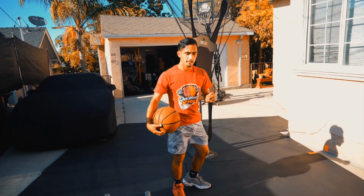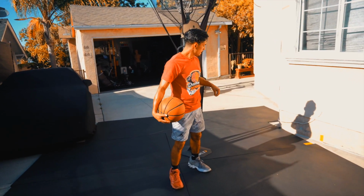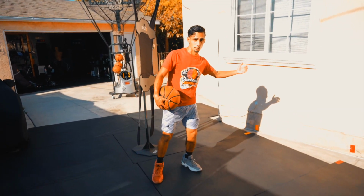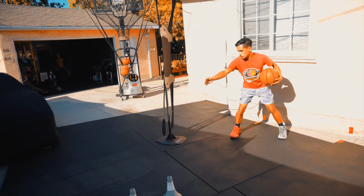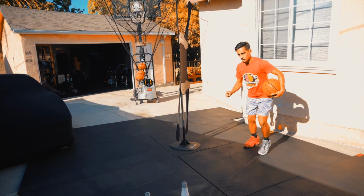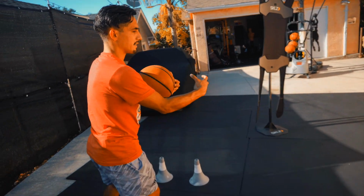Now let's break it down even more. As he's going downhill, he notices that Duncan Robinson is at a disadvantage. He also notices that there's help defense, which is Trevor Ariza standing there pretty much. So Duncan Robinson's going downhill, Ariza's like this, ready to beat him to the punch. So that's another reason why Kyrie pulled back behind the back, to avoid that double team trap.